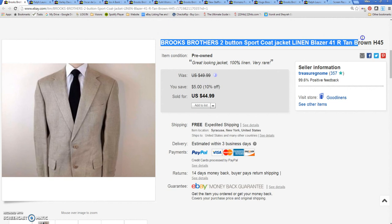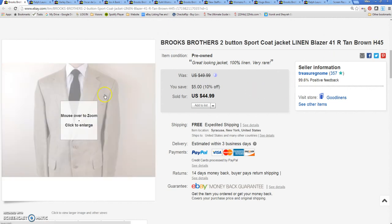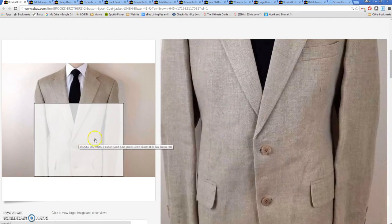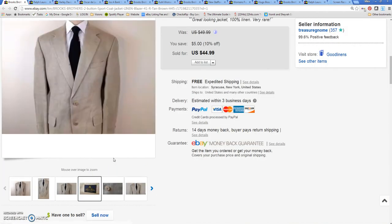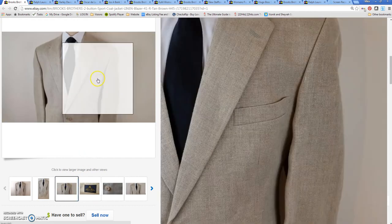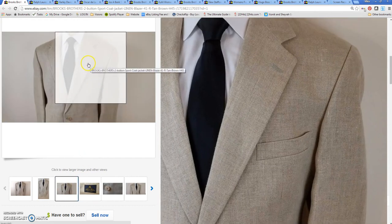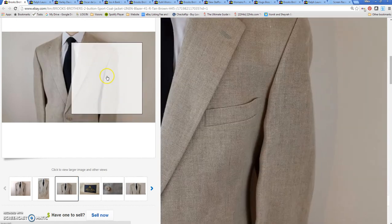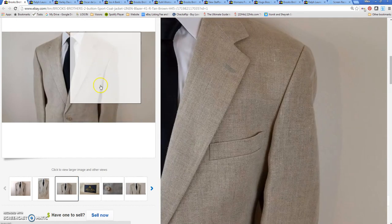Brooks Brothers linen blazer. This sold for less than I wanted, but this is a rough linen, and they will sell. From my experience, they don't sell as well as some of the other jackets, especially if they're not in pristine condition, which this one had some pilling or whatever you call that on linen.